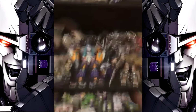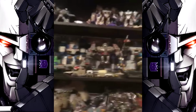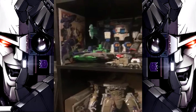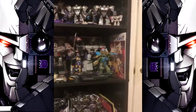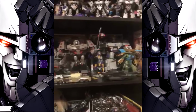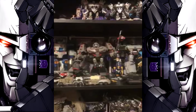And later next year, I will be replacing all of these cases with glass cases. Now, I'm sure for some of you who have a keen eye, you've noticed the comic books behind most of my shelves. Every issue that Megatron has been on the cover of, I try to get all the variant covers and use them as wallpaper for my shelves.